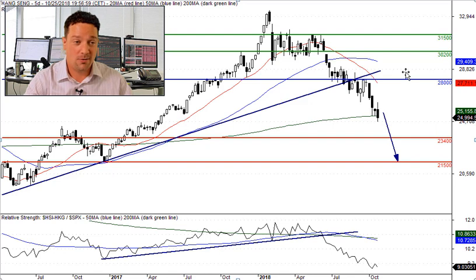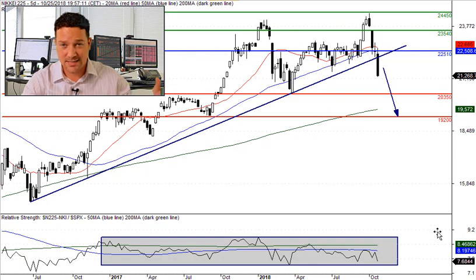So for now, 28,000 is our stop loss. If you remain below that, we'll keep a bearish view and we'll look to test that 21,500 level back in October of 2017.